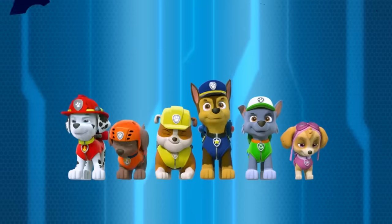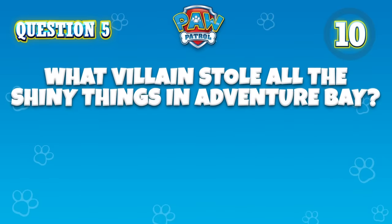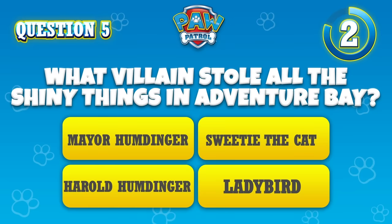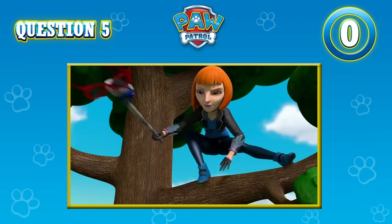It's time for PAW Patrol trivia. How well do you know the pups and the world of Adventure Bay? Let's find out! Which villain stole all the shiny things in Adventure Bay? Mayor Humdinger, Sweetie the Cat, Harold Humdinger, or Ladybird? Do you know the answer? It's Ladybird! Ladybird stole all the shiny things in Adventure Bay.